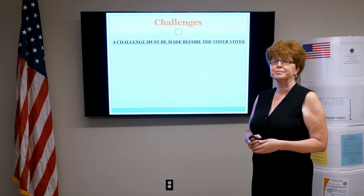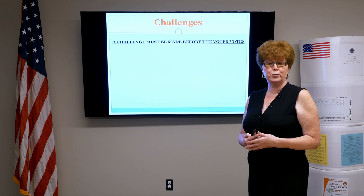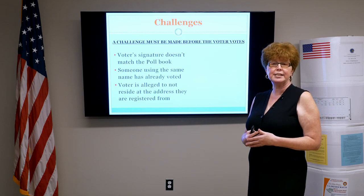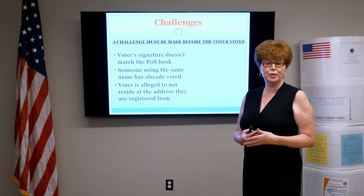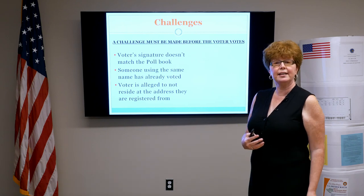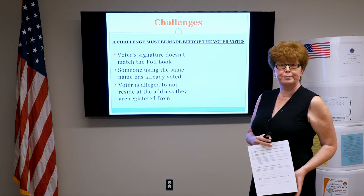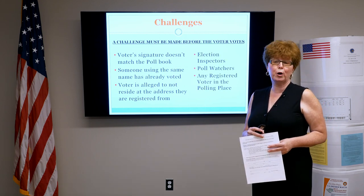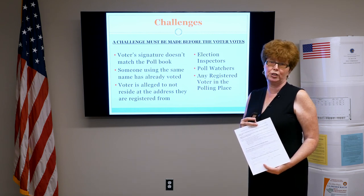Challenges. A challenge must be made before the voter votes. What can you challenge for? The voter's signature does not match the poll book. Someone using the same name has already voted, or a voter is alleged to not reside at the address that they are registered from. Who can challenge? You, the election inspectors, poll watchers, or any registered voter within the polling location.